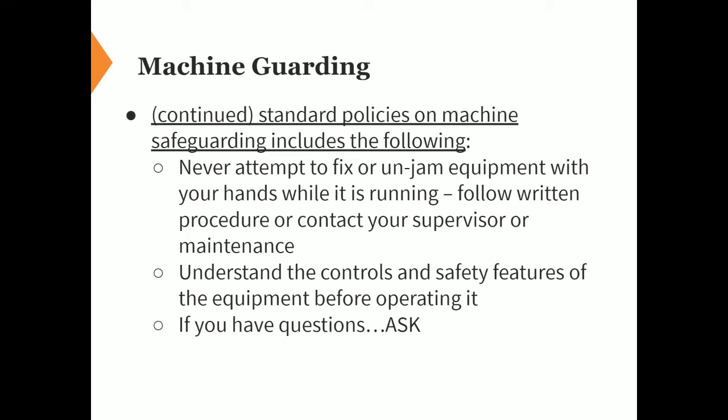Usually if the operator has a question, the person that can answer their question is the maintenance worker. Usually if the maintenance worker has a question on that piece of equipment, the person they have to reach out to is going to either be a plant manager or ultimately the manufacturer of the equipment itself is where you're going to have to go when you have those high-level questions.